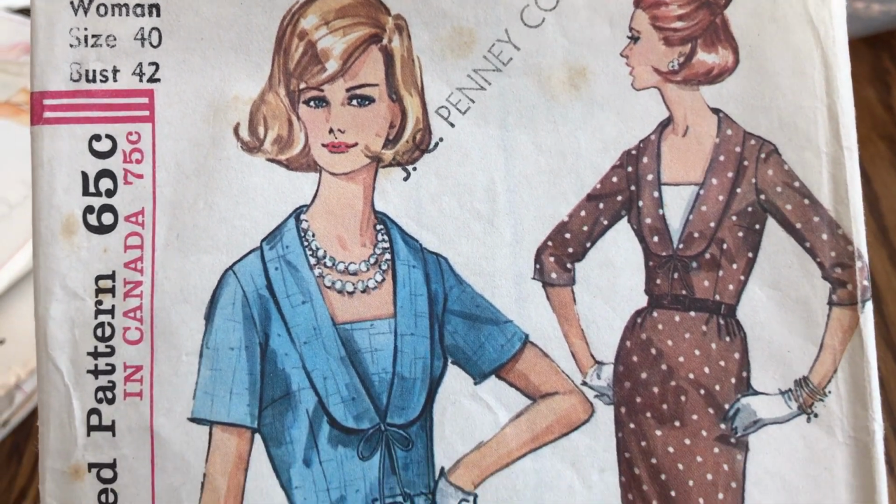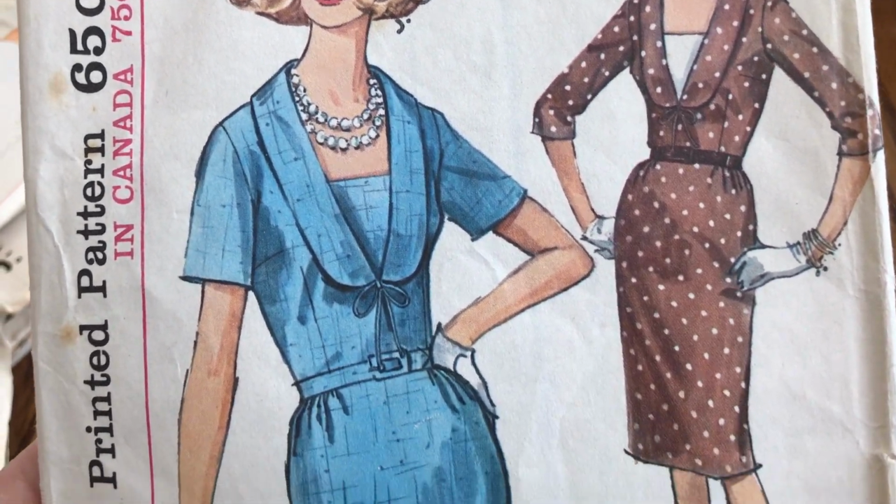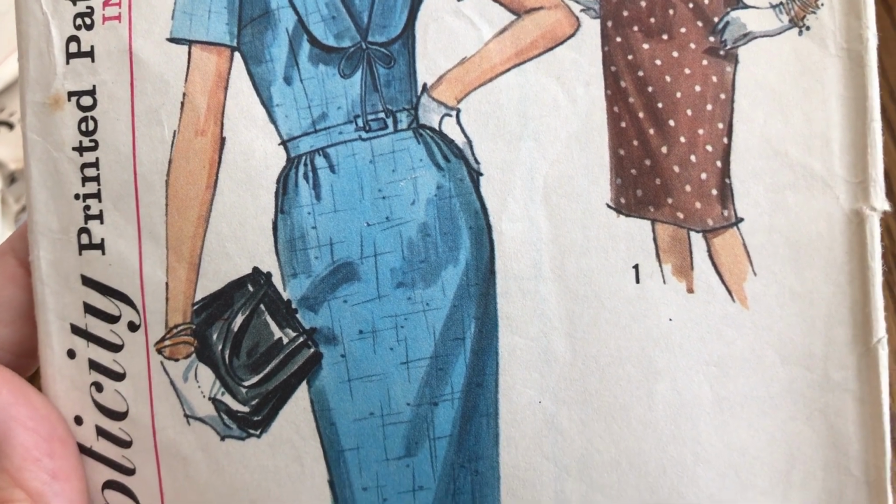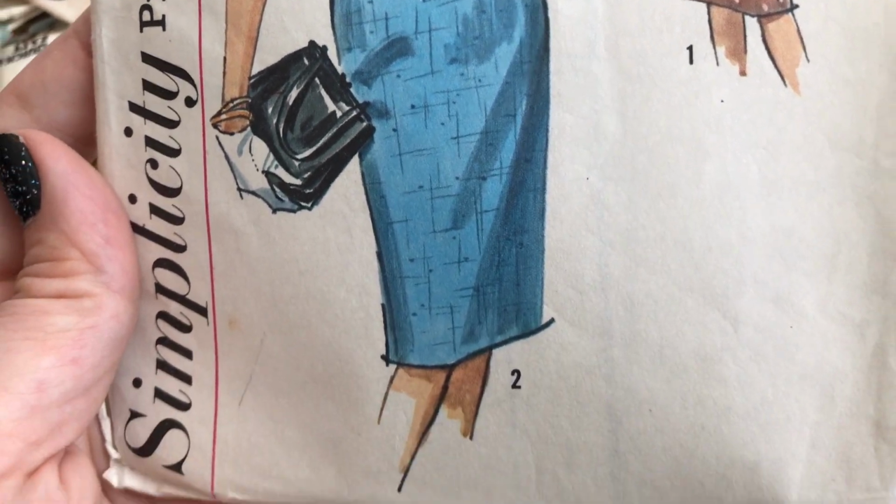But this one in particular really popped out to me. There's something about this neckline that I just kind of really enjoy. I don't know how I'd feel about the slimmer skirt. It could work, possibly. So I might be willing to give this one a go.